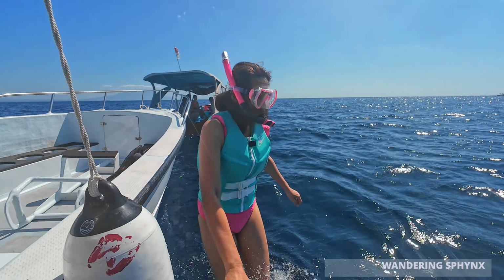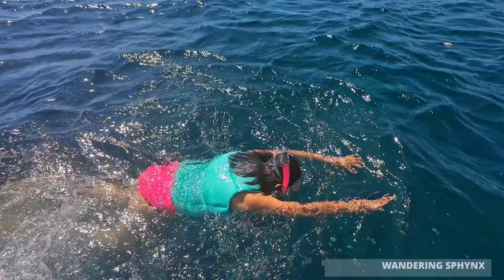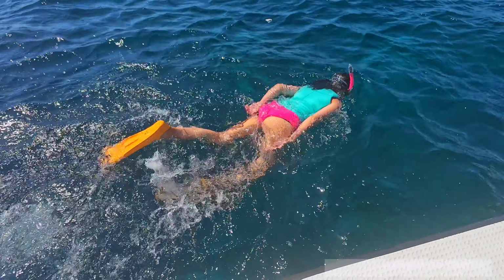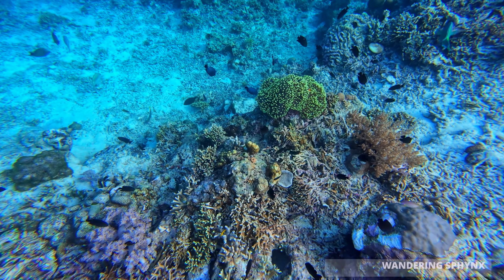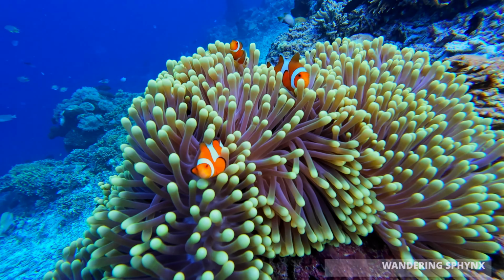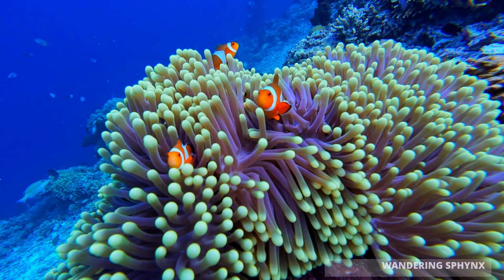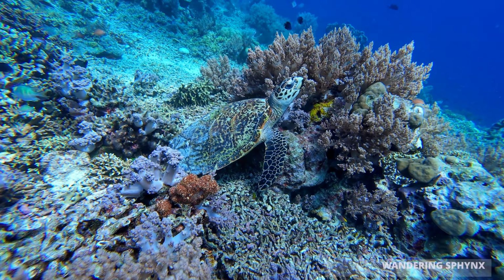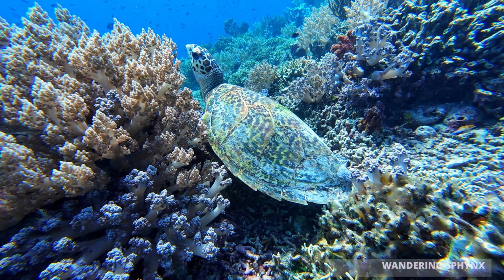Now, the real magic is waiting to be explored underneath the sea. Let's go get ready. Menjangan Island is also renowned for its crystal clear waters and one of the best diving sites in all of Bali. Immerse yourself in its mesmerizing underwater sceneries and discover exotic marine life and breathtaking coral formations.